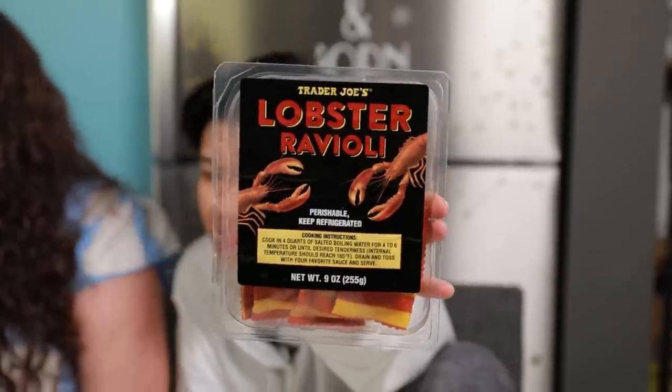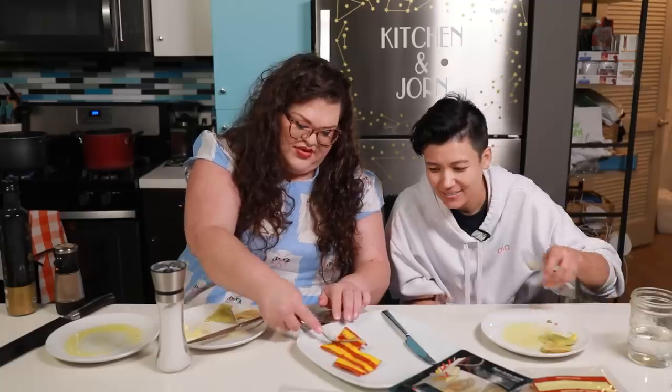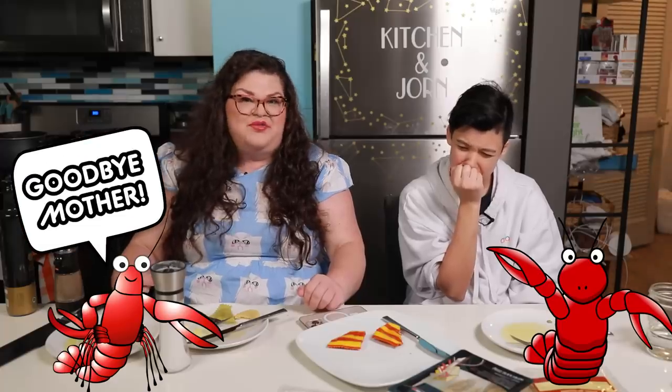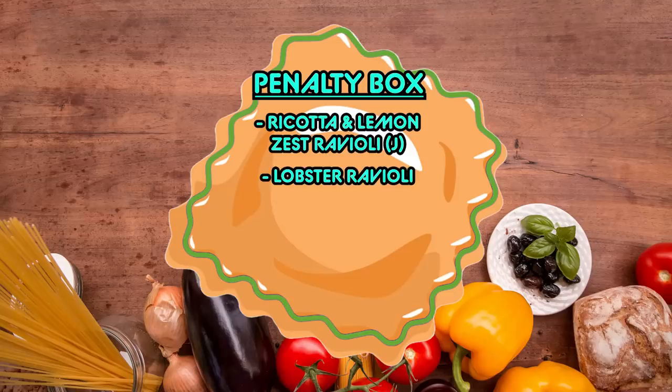Lobster ravioli lady, it's time. Jen does not want to try the lobster ravioli. I like lobster. I don't really think I'd love it in this context, and I got a whiff of it when it was cooking and it kind of did something to me. I'm gonna go for it. I'm just gonna have a little bit. Better than I thought it was gonna be, but still not very good. There's something about fish pasta that I'm just like, my fish needed to be saying goodbye to its mother this morning. This is bad. This is penalty box bad.